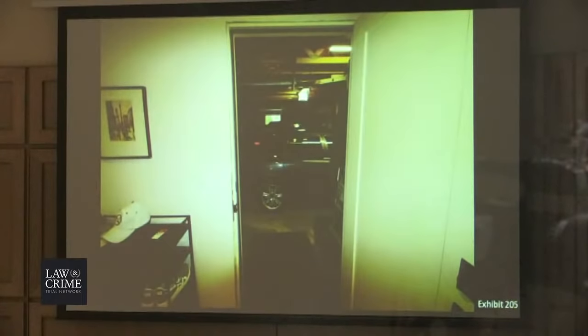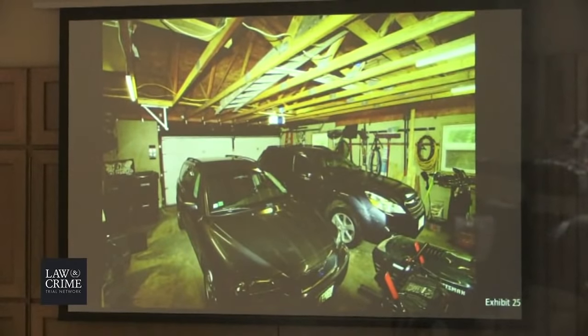Deputy, could you please describe for the jury what Exhibit 205 is? Exhibit 205 is a photograph taken from the east side of the office level, facing towards the west. It is the doorway that leads out into the garage area. And what is Exhibit 25? This is a photograph of the interior of the garage. The door that was in the previous photograph would be adjacent to the two refuse containers that are in the left portion of that image.